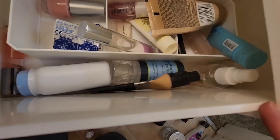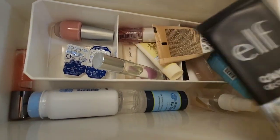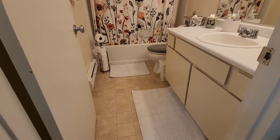Next is my beauty supplies. So I need to go through this. I know this I'm just gonna donate or get rid of. I don't use it. I don't even know what's in here, so I know I need to clean this out.